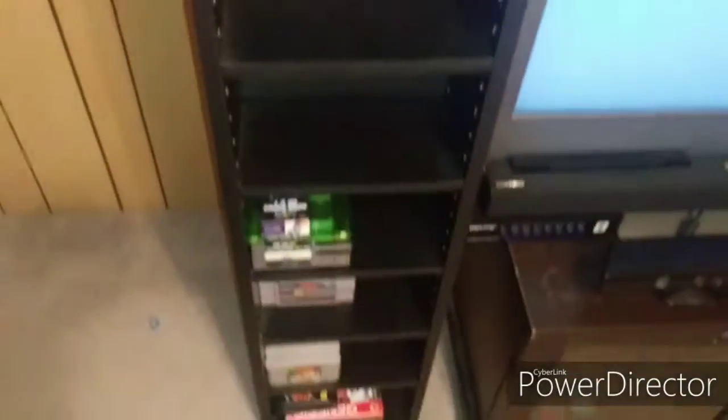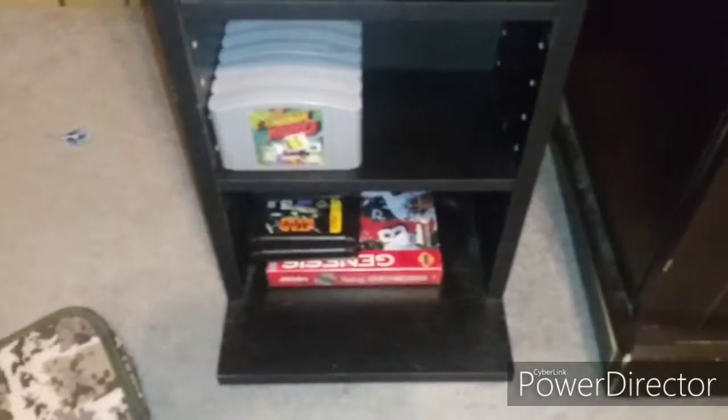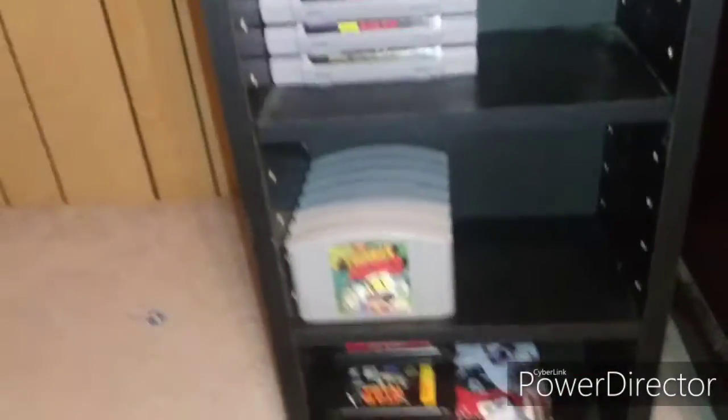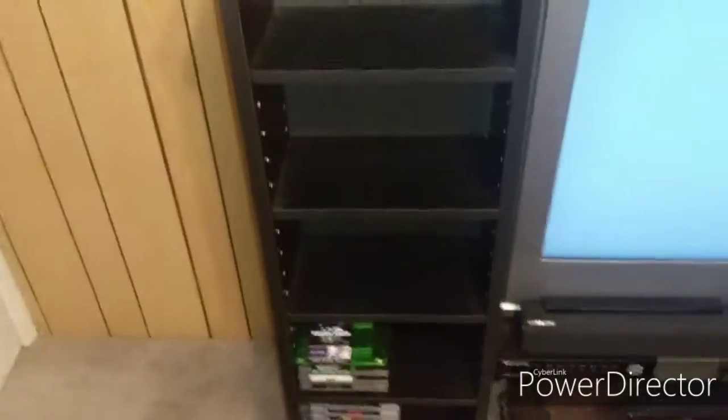So as you can see, there's a lot of shelves for my cartridge-based games. You got Sega Genesis and 32X right down there, all the way right there. And you got N64 games in the front. SNES, NES. I don't have many NES games, but that's 115 cartridges. And then my Famicom is on one of them.